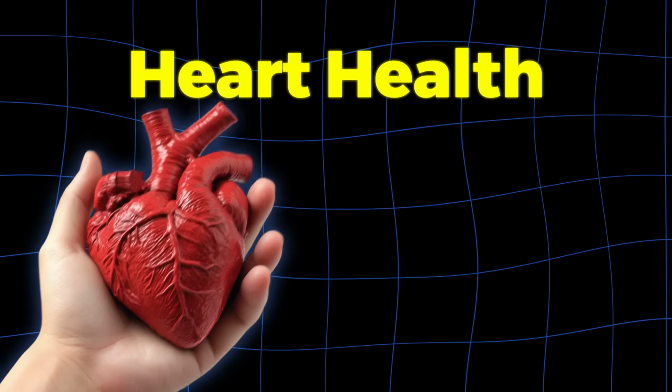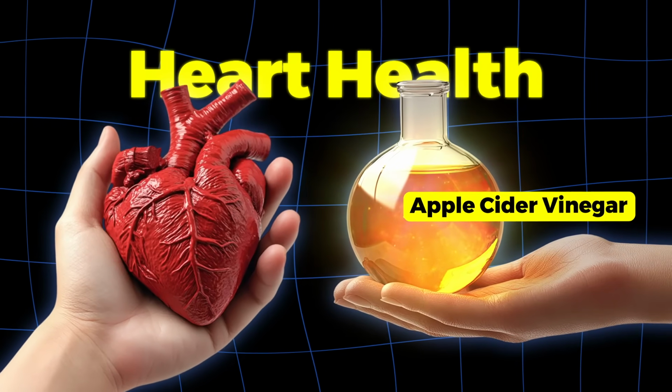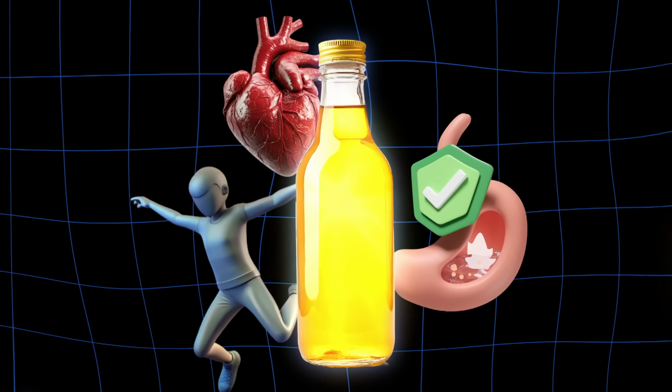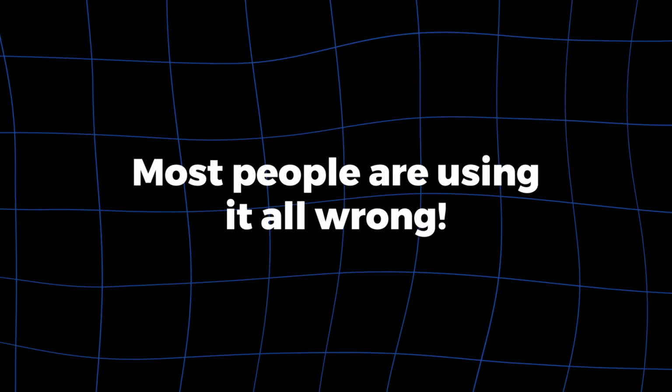When it comes to heart health, apple cider vinegar can be a real game changer in your daily routine. This natural remedy is packed with benefits for your heart, digestion, energy, and more. But here's the catch: most people are using it all wrong.